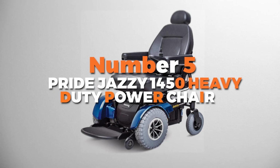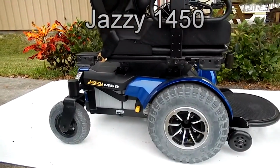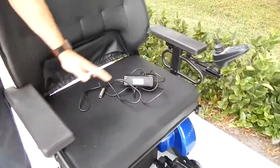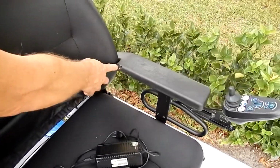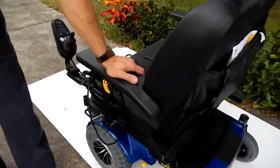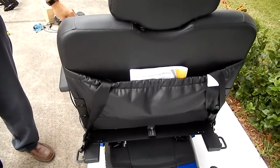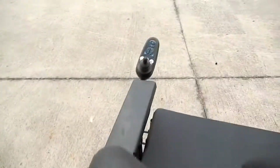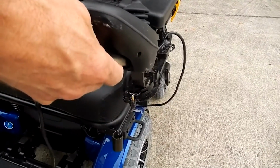Number 5 is the Pride Jazzy 1450 Heavy-Duty Power Chair. This is the highest weight capacity front-wheel drive power wheelchair, renowned for its ability to handle rough outdoor terrains with ease. With an impressive weight capacity of 600 pounds, it's designed specifically for larger individuals who require a reliable and durable mobility aid. This power chair is like a tank on wheels, built to withstand heavy loads and navigate various terrains smoothly, making it perfect for both indoor and outdoor use.